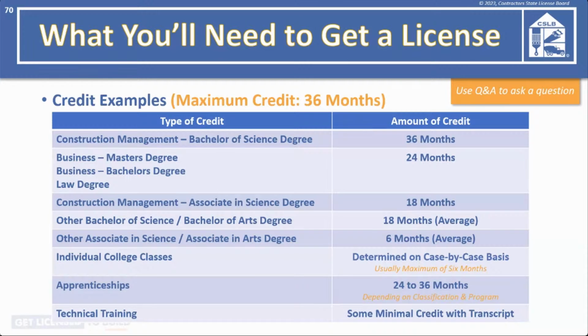Ambarish, hi, I've studied 4 years diploma and 4 years bachelor degree in electrical engineering and experience from India for 8 years. Do I require an exam? So all applicants will be subject to examination for the classification that you've applied for. The education does not substitute or grant you a waiver for the trade or for the law. You will still be required to take the trade.